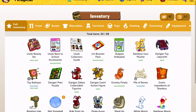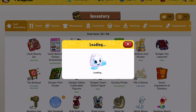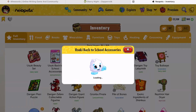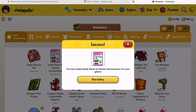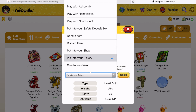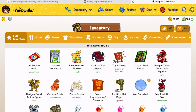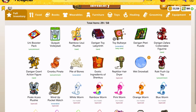I also really like the filtering system they have. You can filter by Neo points or Neo cash items, as well as filtering items by food, books, wearables, furniture, toys, etc. There's still a cap in the number of items you can keep in your inventory, so there's only so much that a filtering system can do. I mean, you don't really need a strong filtering system when you only have 50 items in your inventory. However, my suspicion is that they're going to be carrying this over to the safety deposit box, where it will be a lot more helpful. And if they use this filtering system on the safety deposit box, I will be thrilled.